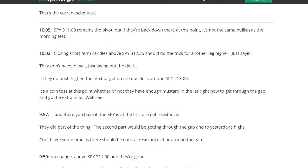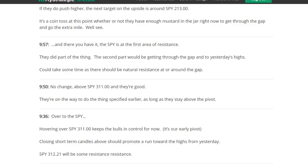What does that mean? That means as long as they stay above 311, the bulls are in control, and they'll try to rally the market. That's the way it works. And by the way, check this out at 9:36. Closing short-term candles above, and that's 311 of course, promote a run toward the high from yesterday. SPY 312.21 will be some resistance.